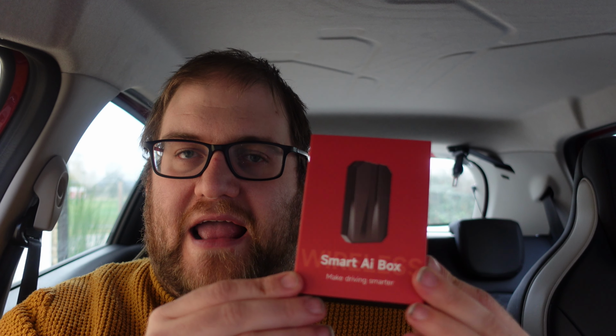And so we have this Smart AI box from One Car Stereo. Now, my 2021 Renault ZOE has Apple CarPlay and Android Auto available on its infotainment system. But the only problem with it is it's wired only. In order to make it work, you need to connect your phone up with a cable, which is fine. If you're making a long journey, you plug your phone in at the start, it'll be charging for the whole journey, it's absolutely fine.